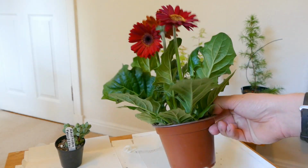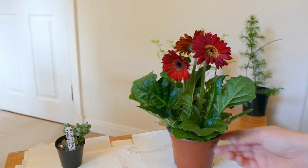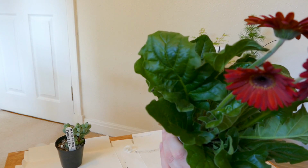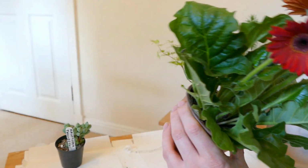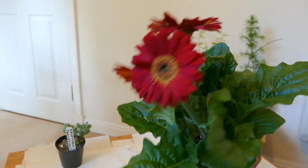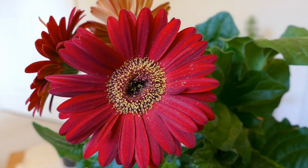because as you can see it's a little bit pot bound, as you expect whenever you buy a plant from a garden centre. It's always a bit pot bound, so I'll probably replant that, but it's doing really well. I've had it about 2 weeks and it's looking really healthy, so I'm happy with it. And the flowers last a long time, which is nice about it. It's had these same 3 flowers for the last few weeks and they're looking really healthy still.